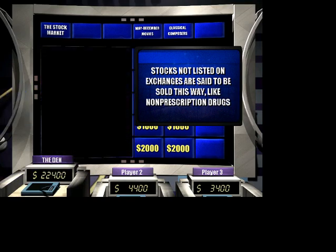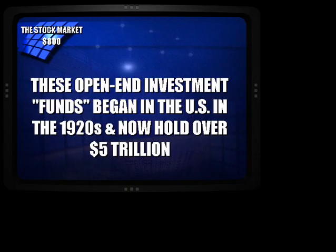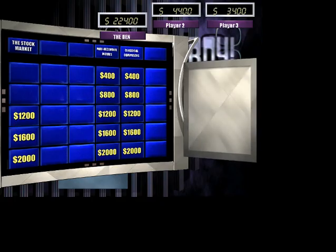Exactly. Market for 800. These open-end investment funds began in the U.S. in the 1920s and now hold over $5 trillion. Did I just run out of time? Anyone? Oh wow. Oh my god. Take a look.